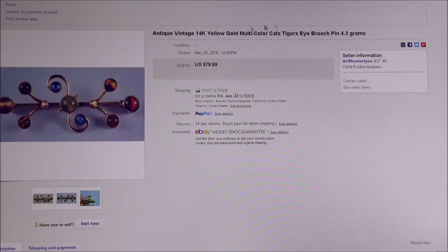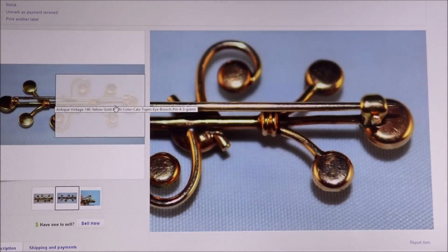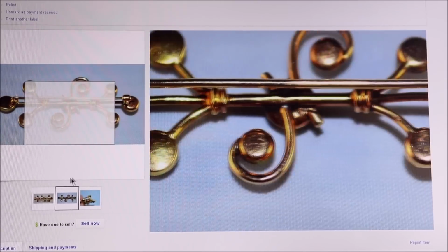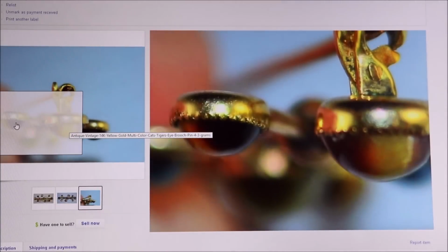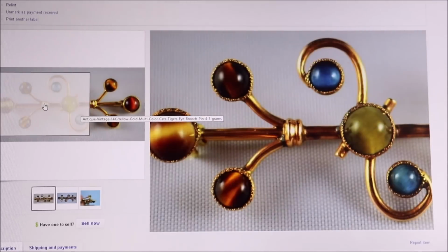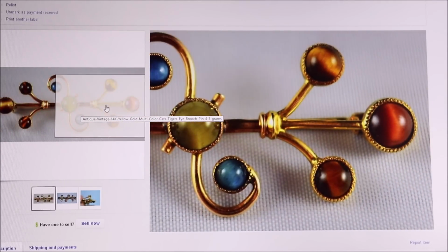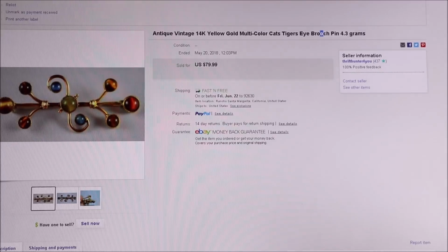Here's a nice 14 karat little pin. This one's unmarked, but some of the things, just the color, the quality, the type of stones that they're using, how they're set. You can see a little bit of the kind of, I guess, gingerbread setting, how these stones are set. See how it's kind of just different than your normal setting. So this, I could tell it was gold, and it was.